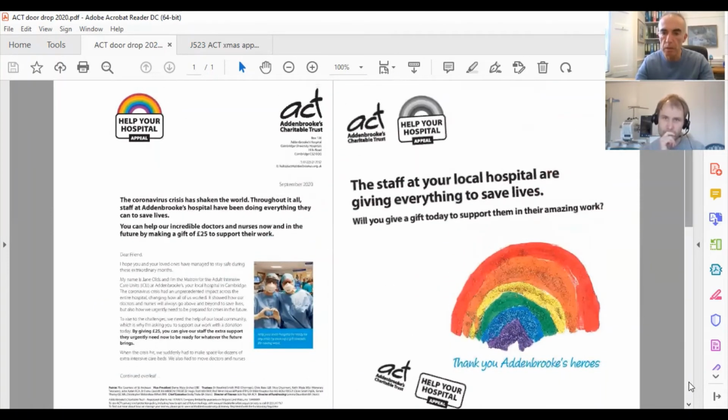Very simple, black and white. And then in the middle there, that's a little postcard that we enclosed to enable people, on the reverse, to write a message of support to people working at the hospital. And it was just the most fantastically successful thing, and continues. This is the really key bit: we've rolled it out, I think, at least three times since last year, and it continues to perform way above most other recruitment activities that we've seen.